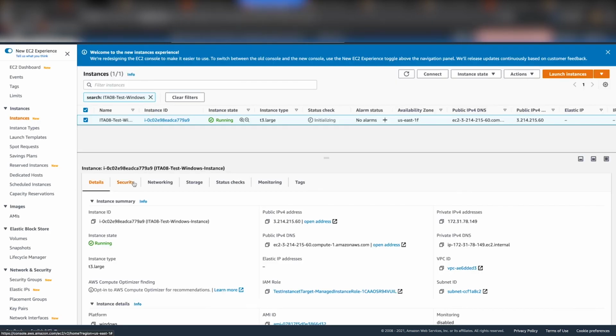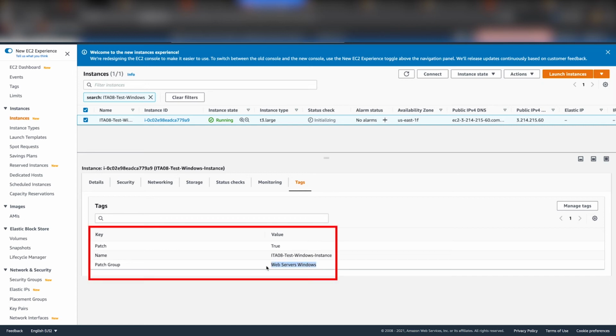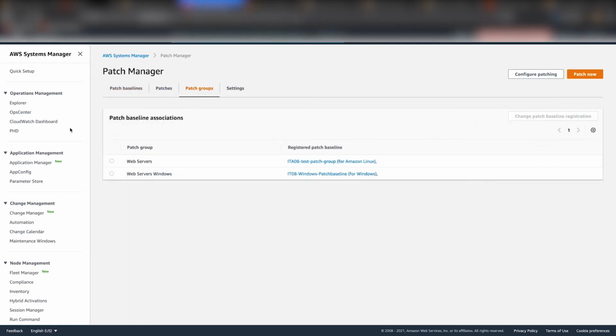Going back to the instance again, you remember the tag I talked about that needed to have a capital P and a capital G? This is where that comes into play. This is very important, and if that's missing, we may have an association issue. Looking back at our patch groups, we can see that our web server Windows patch association is there, it's been created, and it's associated with our new patch baseline. Jolly good.